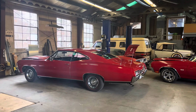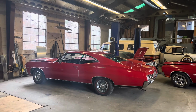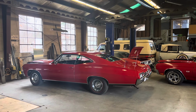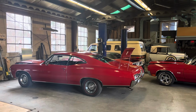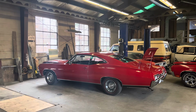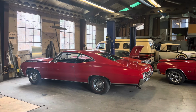Three muscle cars up here in Connecticut are coming up for sale. One of them is a really rare 1967 SS427 Impala, the Z24 option. Those of you that are Impala enthusiasts will understand only 2,124 of those were ever assembled. This one has a fully matching engine, trans, rear axle, and totally original interior, a really nice car.